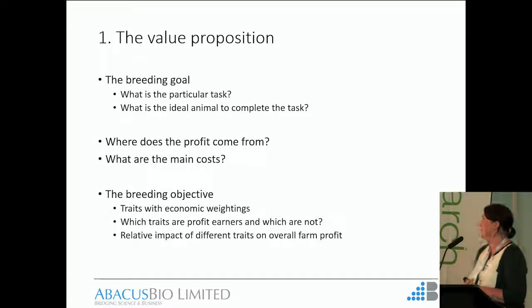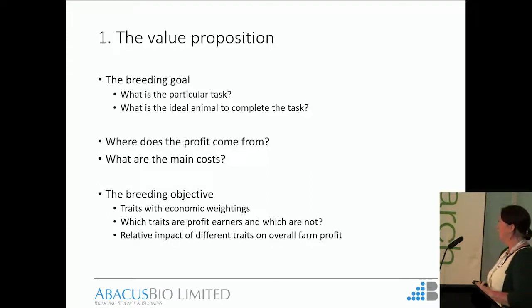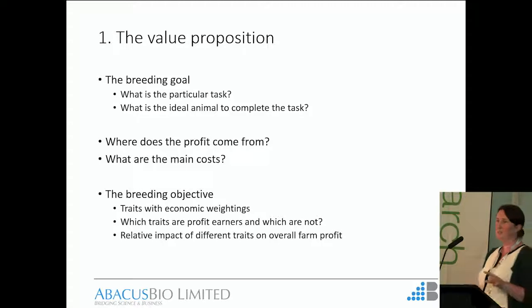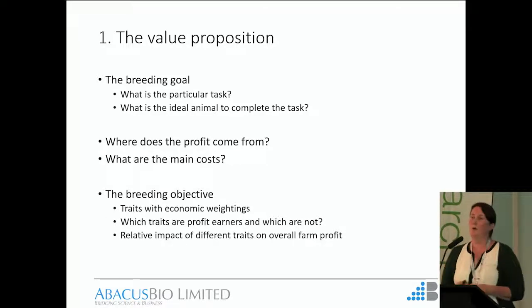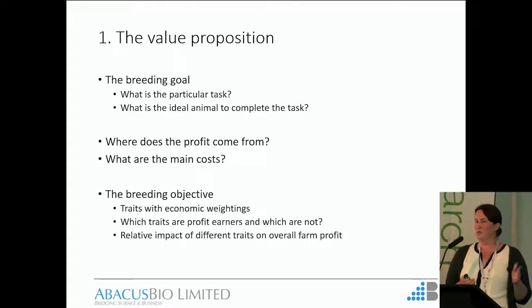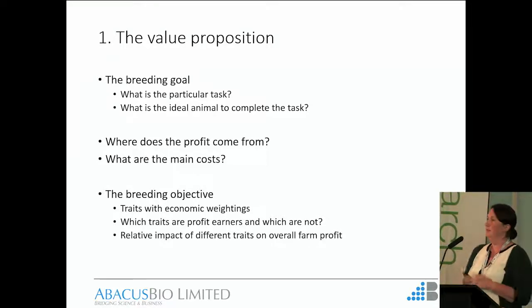So in terms of value proposition, the breeding goals and breeding objectives are really a key place to start. In terms of a breeding goal, the main things you want to ask yourself are: what is the particular task that I want to achieve, and what is the ideal animal to complete that task? The next two questions come about knowing your business: where does my profit come from, and what are my biggest costs? If you have a good handle on that, then it can help you develop an effective breeding objective where you're looking at the traits that you desire and understanding what traits are profitable earners and which are not. And then you can look at how those traits interact and have an effect on overall farm profit.